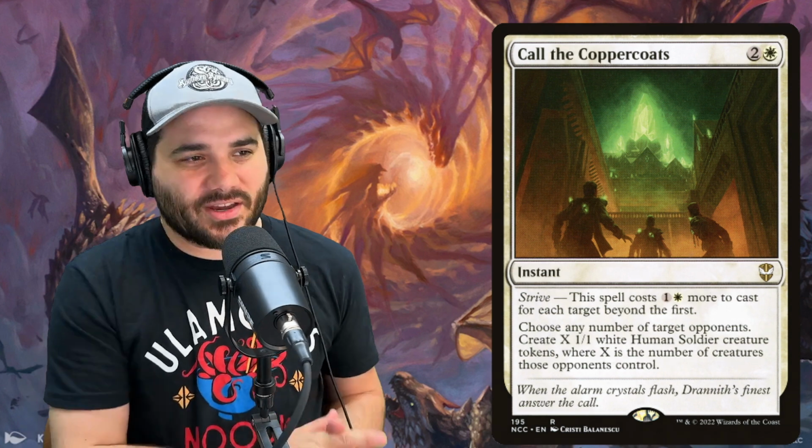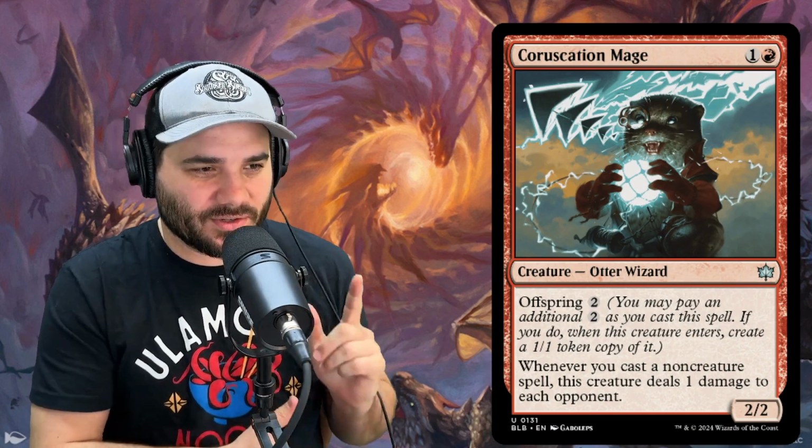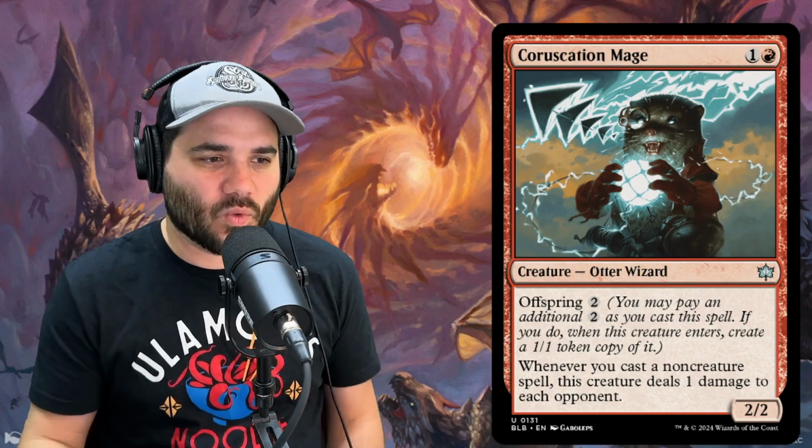Next, we've got Coruscation Mage. This is 1 and a red for an Otter Wizard. Wizard is important here. It has Offspring too, so when you cast it, you can pay an extra 2 generic mana and make a 1/1 token copy of this card. Whenever you cast a non-creature spell, this creature deals 1 damage to each opponent. We also have like Guttersnipe in the deck, which does the same thing.